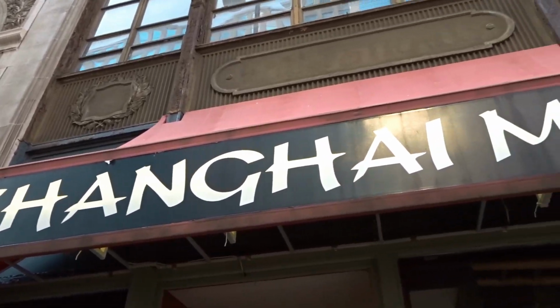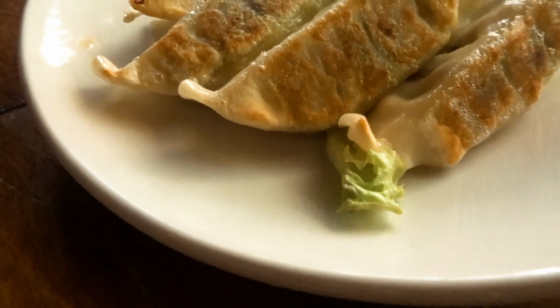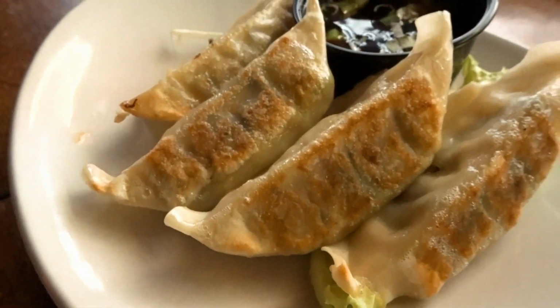Okay, that's lunch. Alrighty, so for dinner we're popping into downtown Cincinnati and we're going to Shanghai Mama's for some vegan Chinese food. So hopefully it's good. It says vegan right on the sign. Let's go. So we ordered the veggie gyozas to start. They look pretty good.